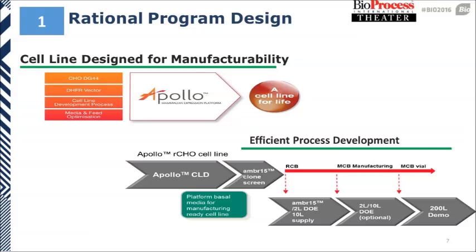Part of this development was, of course, developing a platform media for the cell line that can accelerate other elements of the cell line development process. We also look at the entire process from the Apollo to manufacturing. And we also realized that one of the bottlenecks in development is essentially cell banking. Very often cell banking is disconnected from the development, which essentially delays development. We put in our own cell banking facilities that essentially allow us to feed the cell banks when it's needed for the development.